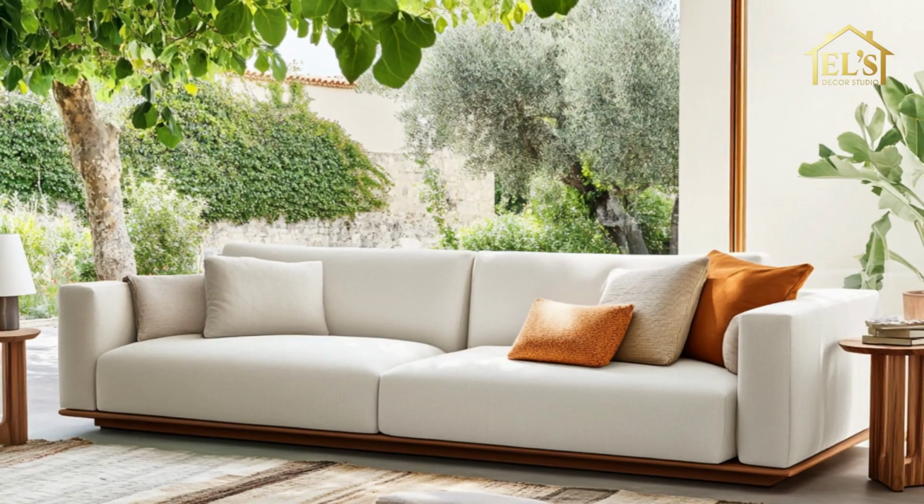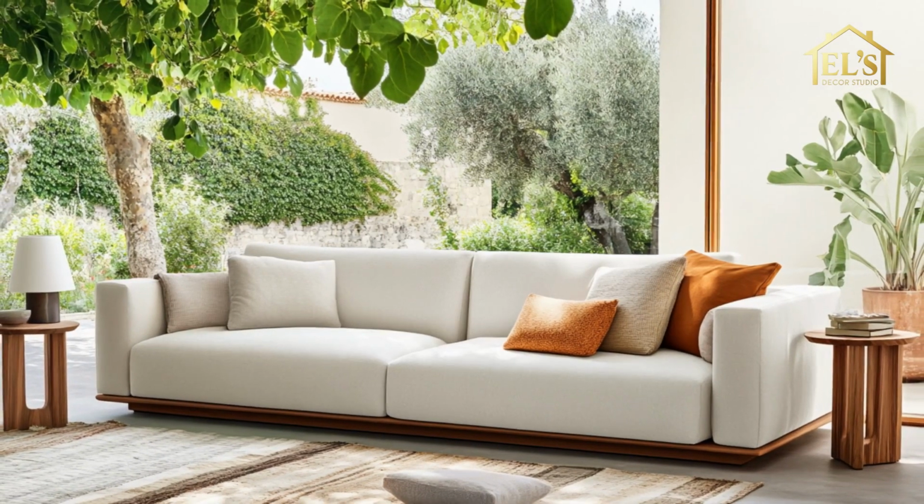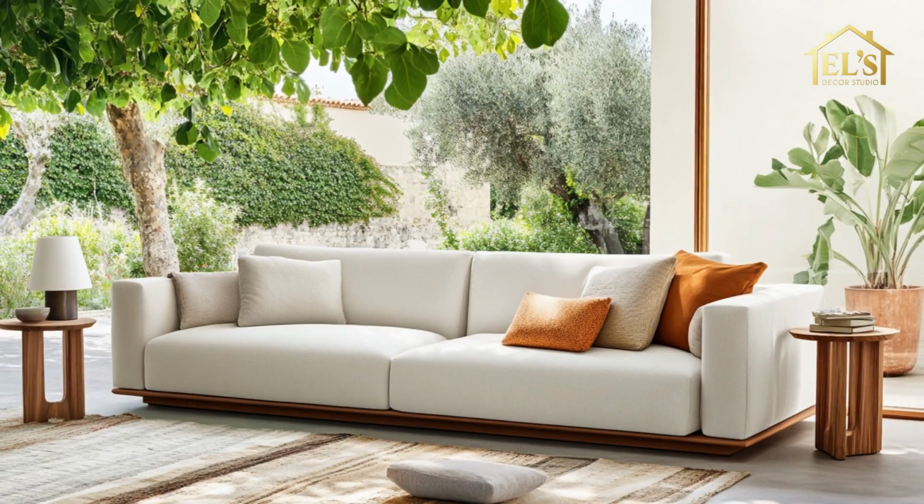Pro tip: limit yourself to 3 to 4 dominant textures per room to keep it cohesive, not chaotic.